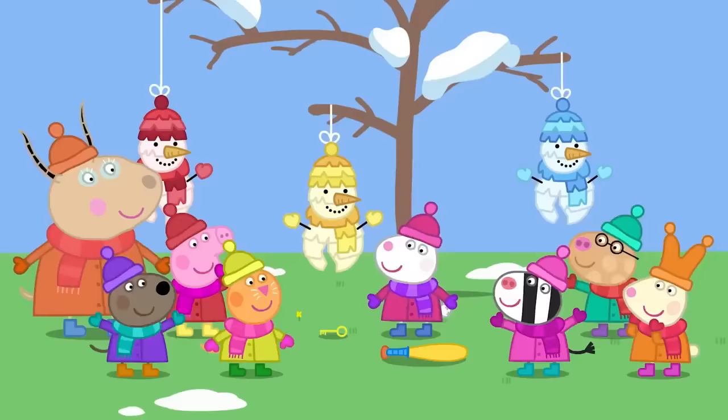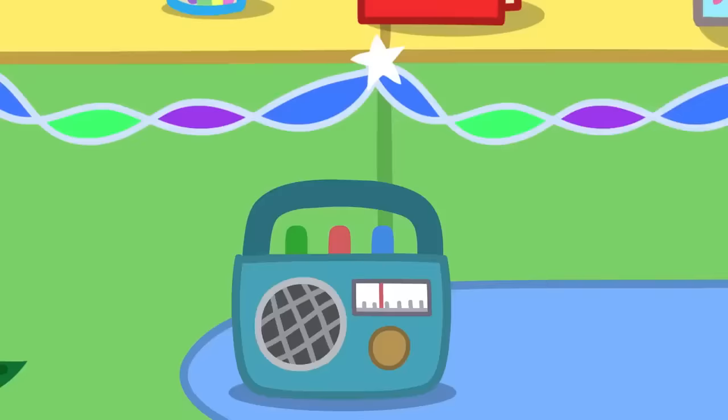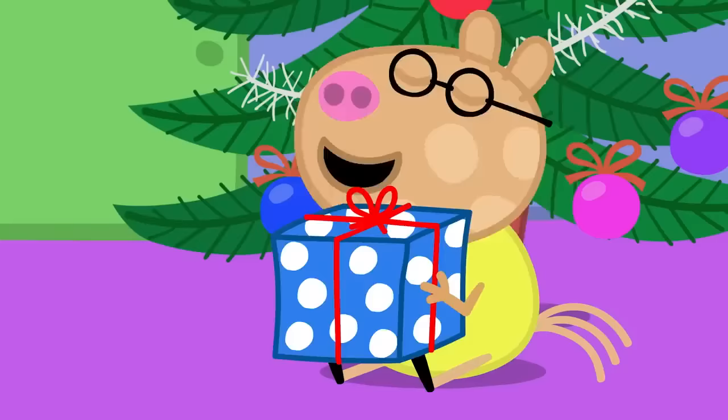Oh. Hooray! I did it! The second key! Only one more to go. I love pass a parcel. Me too. Me too. Oh. Oh, I thought I won.